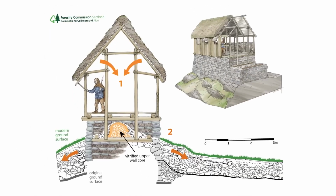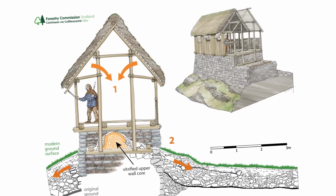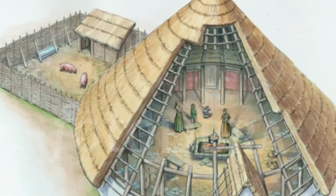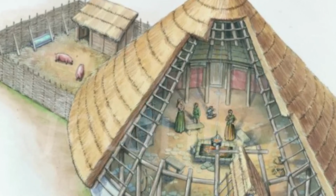Recent theories suggest that the vitrification occurred when a large wooden structure built over the stone walls was intentionally set on fire, reaching temperatures high enough to melt the stone. Despite these new insights, though, the mystery of how exactly these forts were vitrified remains partly unsolved.